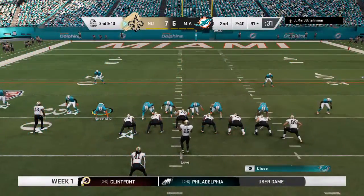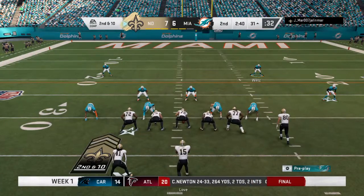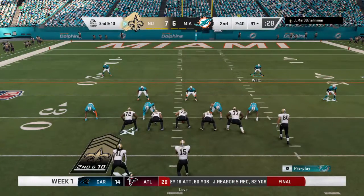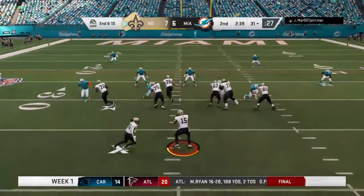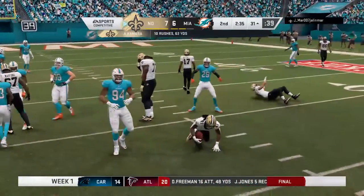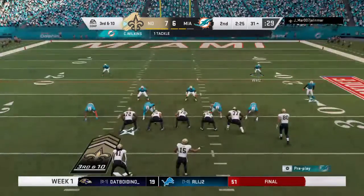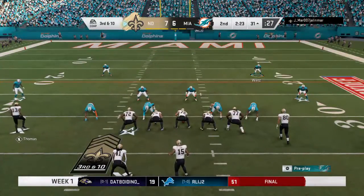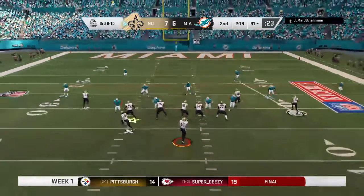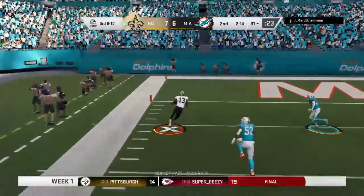Line of scrimmage, the 31. A 10th carry for Kamara, and he is swallowed up right at the line of scrimmage. Back-to-back stops make it 3rd and 10. To throw on third down, Love. Open man is Michael Thomas.